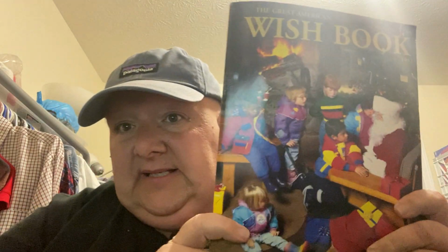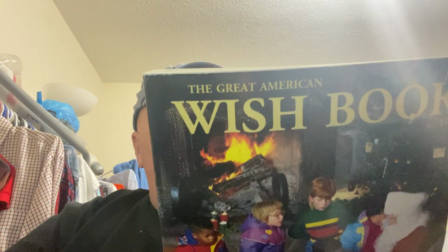I always talk about memories. So when you pick up stuff, you always pick up memories. This is a 1992 Christmas wish book, especially this time of year. Wish books will fly out the door. Not a big maker of money, but hey, it sells quick. You make okay money. I got $24.88 free shipping.